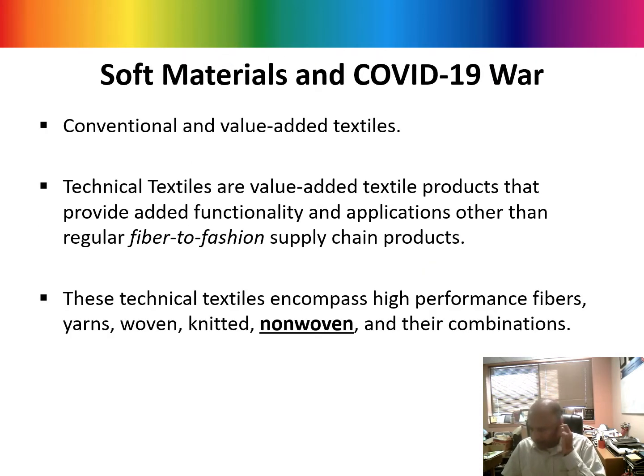Okay, and then technical textiles, particularly in the field of advanced textiles, in the field of protective textiles, need to be soft. They can be soft or they can be hard or in between. We are going to take, for example, soft components. So first, let's go through what technical textiles are. Technical textiles are basically value-added textiles. They can be just simply a fiber, they can be a yarn, and they can be a fabric.